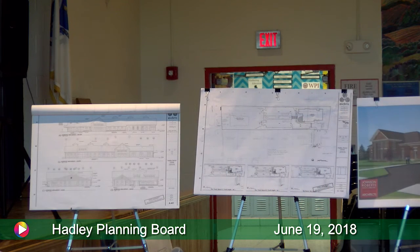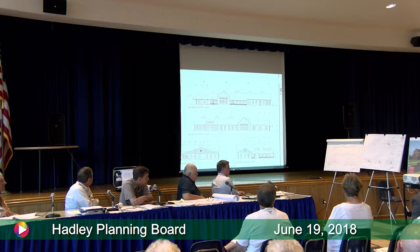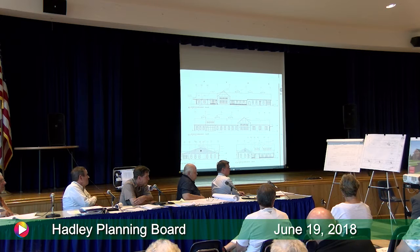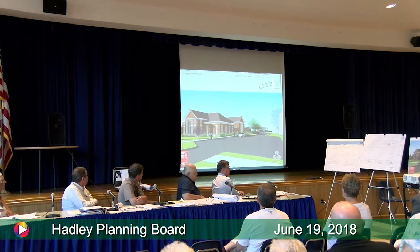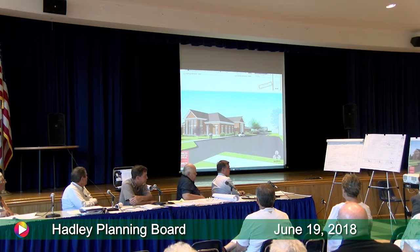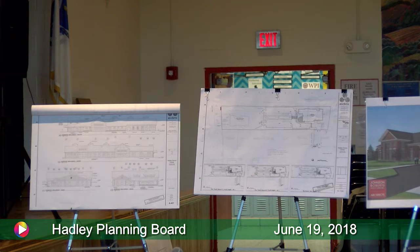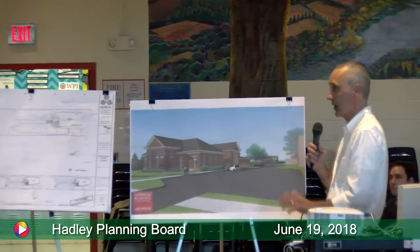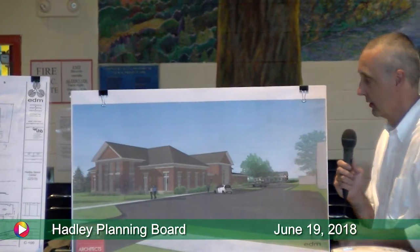Very simple materials. You had asked the last time we were here to have a view of what it will look like from Middle Street. The primary structure that you're going to see from Middle Street will be the library. This is some early renditions of what they think their building will look like. They're currently in design, and obviously we'll be back in front of you in a little while with their actual building. But from what we know, this is where they're at now. The senior center will be tucked to the east end of the site.